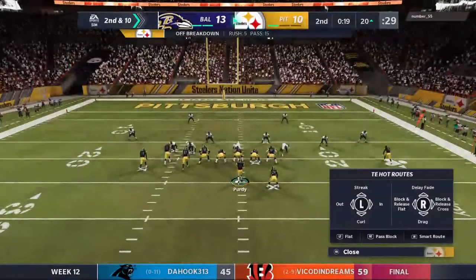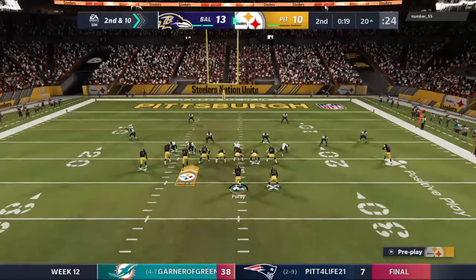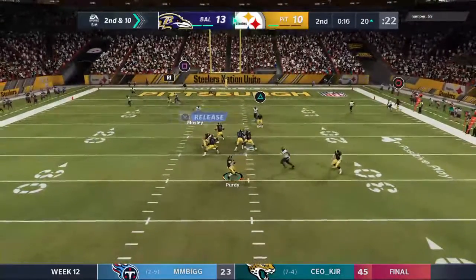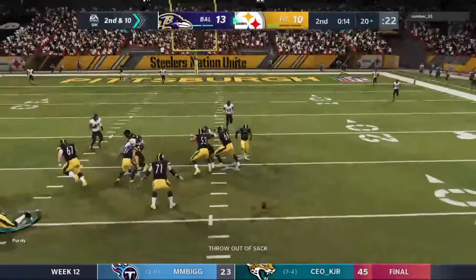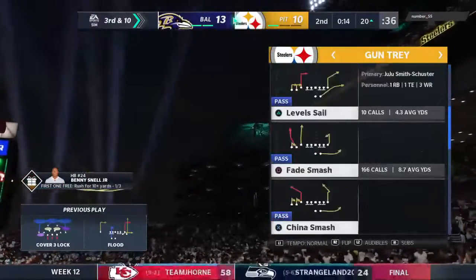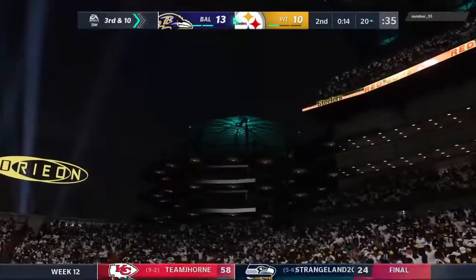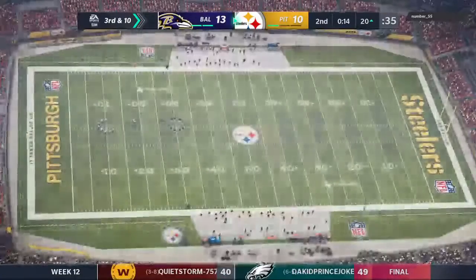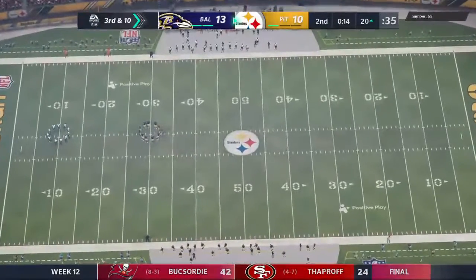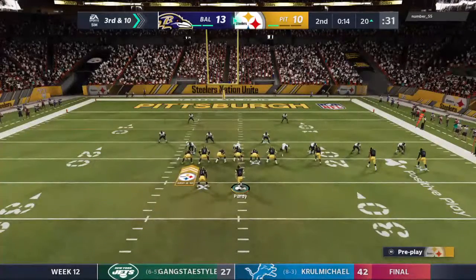After the incompletion, here's 2nd and 10 from the 20. And he takes a shot on the release, as this will be incomplete. Intended for Benny Snell, incomplete. Brings up 3rd down and 10. This offense was on the move. Now 2 straight incompletions have them looking at 3rd and 10.